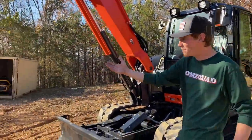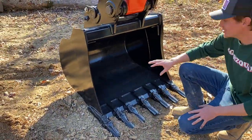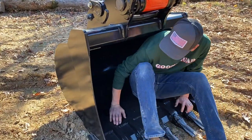I mean, just look at the bucket alone. Look at this bucket. Oh my God. Look at the bucket alone. This is not even the biggest bucket. They got bigger buckets than this, dude. This is legit. A tub right there, man.